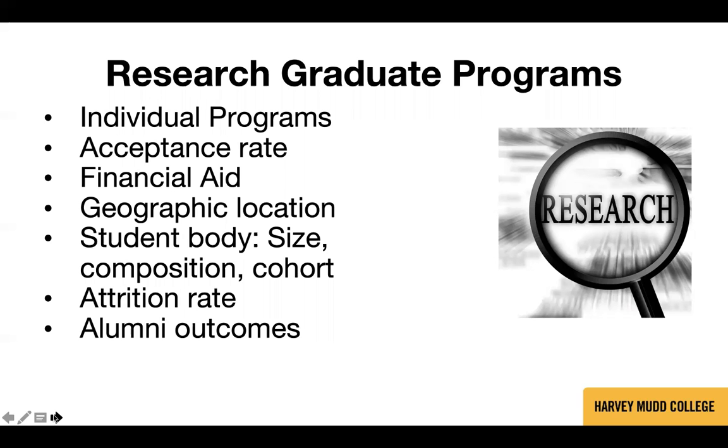Some of these programs may be suggested to you by your professor at Harvey Mudd, but I would also encourage you to do a bit more research on your own to see which programs would be a good fit for you. Other things to consider include geographic location. Do you prefer to be in a specific area? Some of our students prefer the West Coast, so they will look at programs in California or Washington. Some programs are on the East Coast, of course, so they're looking at the New England area. There are a lot of great programs out there.